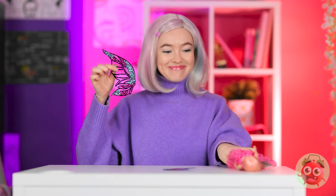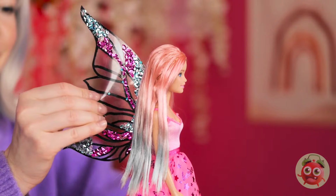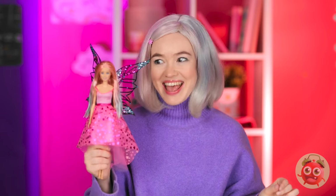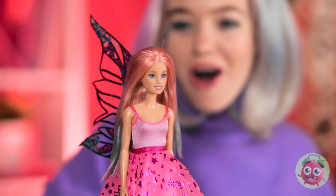Now I can stick the wings to my doll's dress. Wow! You look like a magical fairy! I wish I had a dress like that. It's beautiful! Huh? I don't think I can make anything like that. I wouldn't want to anyway. There's too much pink. But you can't wear these clothes.